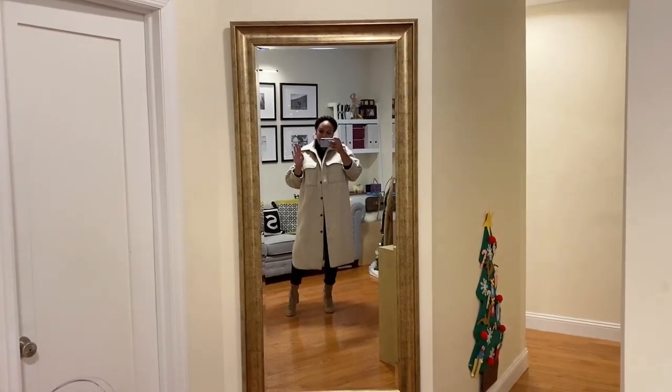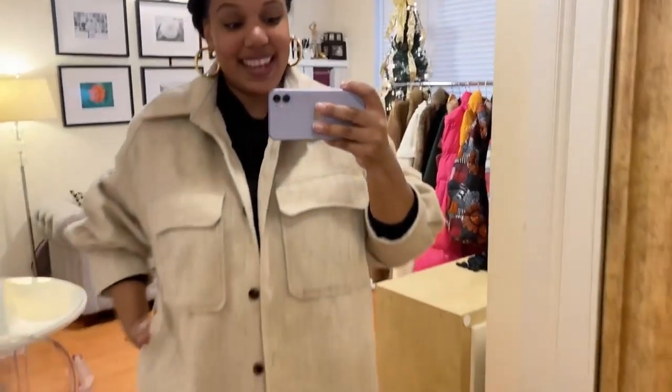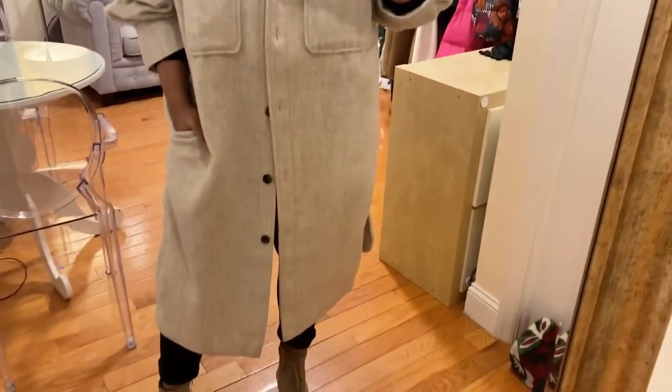Peeps, so I thought I would break this video up by genre, and we're starting off with jackets. You guys know that I have just been enamored with jackets this season. So this is one I bought earlier in the fall, and it is this wool blend number from H&M. It's very oversized. I think this is the extra large. I easily could have sized down to the large and maybe even a medium in this one, but I like it. You can layer so much underneath it.